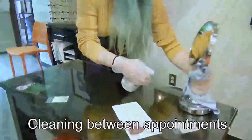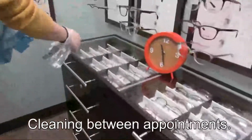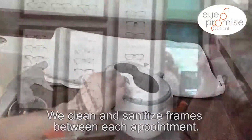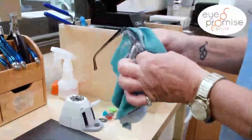Eyeglasses, surfaces, handles, fixtures, and seating are all carefully sanitized between each appointment. Our opticians sanitize the frames between appointments, assuring each customer is always handling clean products. Promise Optical is committed to our customers.